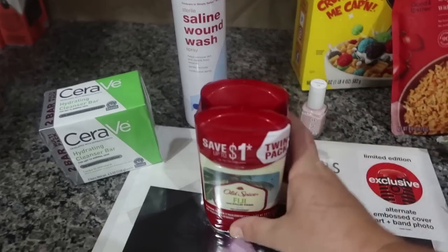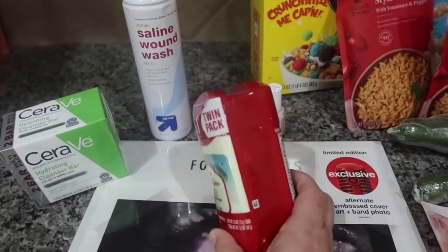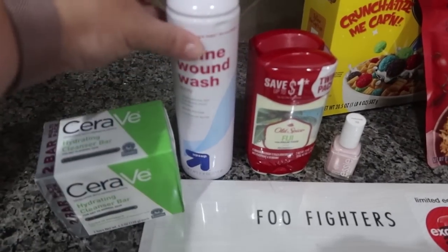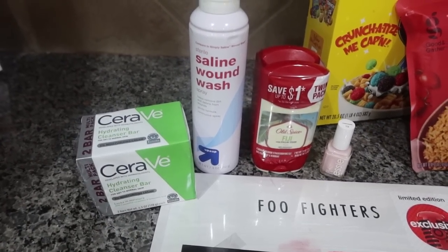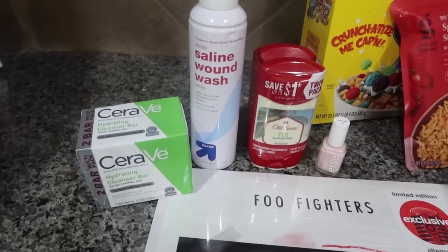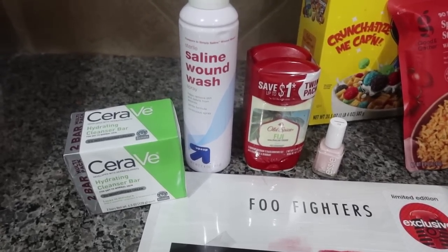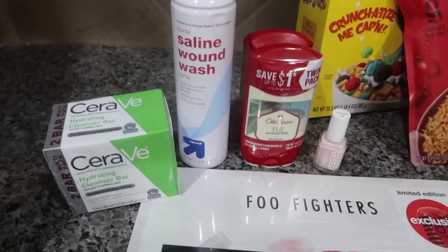This is the deodorant that she likes. So she got the Old Spice Fiji with Palm Tree. This is a twin pack. And then these two items, she recently turned 17, and for her birthday, we went and got her nose pierced. Well, I guess it's not technically called her nose, it's called her septum, the one that hangs down. So she did get that pierced, and these are the products that she needs to keep that clean.